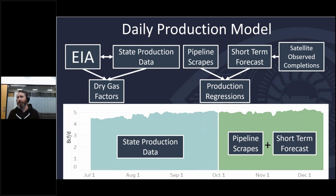But the gas we care about, the gas that goes into storage and that gets consumed and traded on the market, is dry gas. And so the EIA and the state production data give us these dry gas factors that we can then use to reliably use the state production data as a part of our daily production model. So the more historic portion of the daily production model is state production data, with pipeline data basic shapes adjusted to it so you can get a daily profile. So you can study things like freeze-offs and pipeline outages accurately while still reconciling up to the state totals.